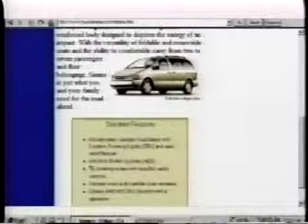The standard features are listed. But one of the things that's missing on this is the pricing. There's no pricing available on this site, so consumers have no way of getting any specific pricing information, and there's no optional features available either.